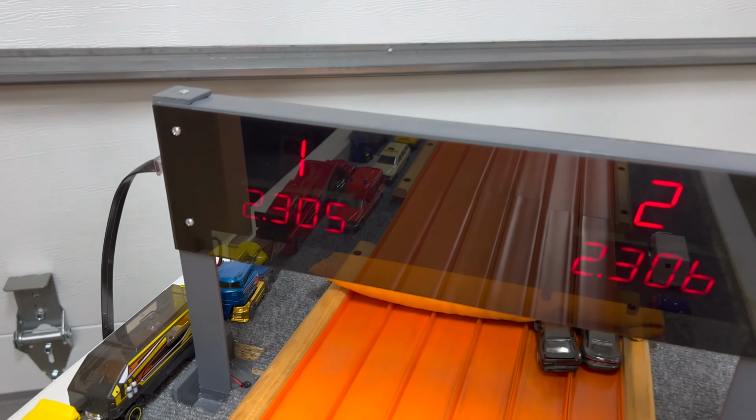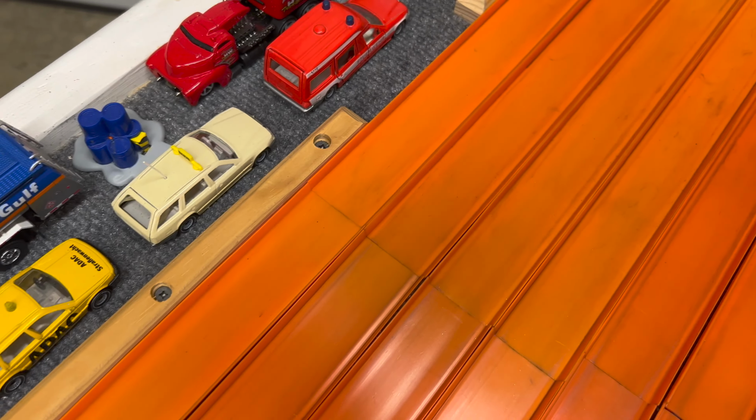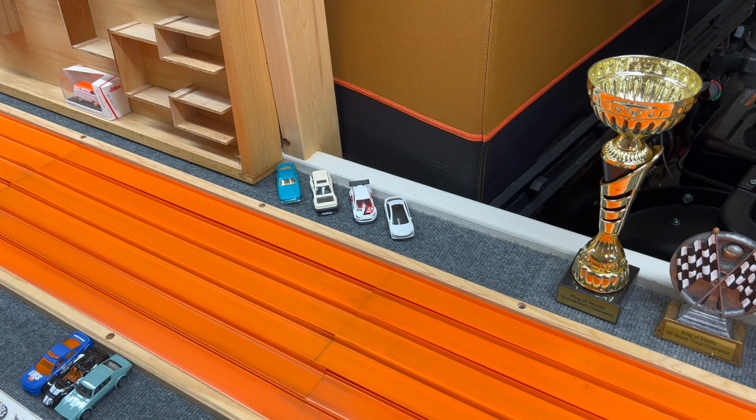Close, 1/1000th difference. BMW holding on to the gatekeeper spot. If you want to see if the Lucid Air has anything for him, you're going to have to stick around.